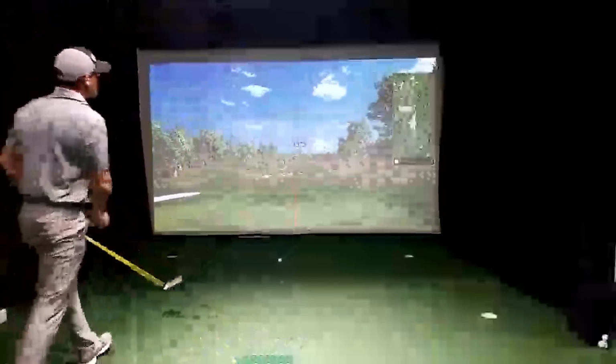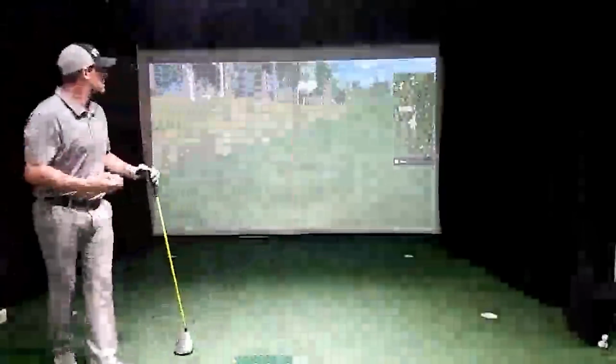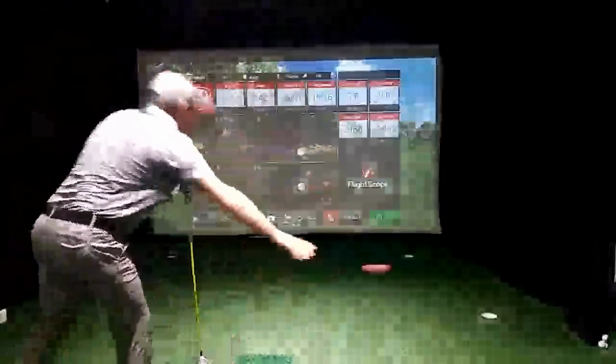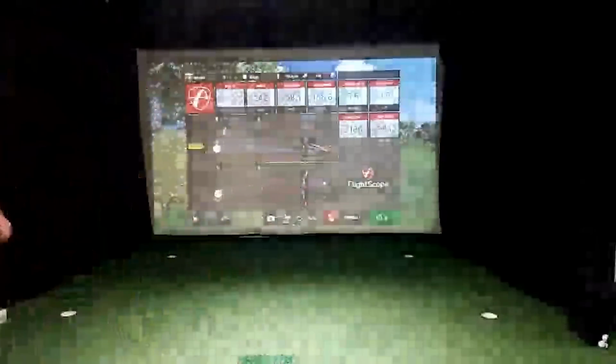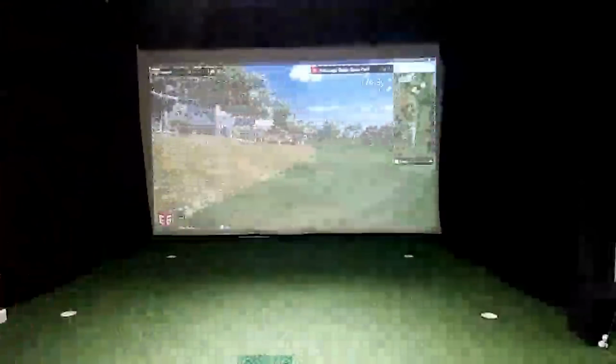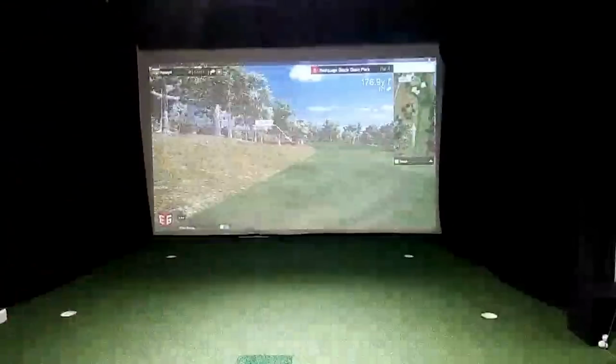The shot is away. Flightscope picking it up just fine. He is going to find the left side of the fairway and maybe just roll out into the first cut, but good drive. So how far do you have into your second shot, Randy? 176. And Jay? 148. All right, so Randy, you are still up.